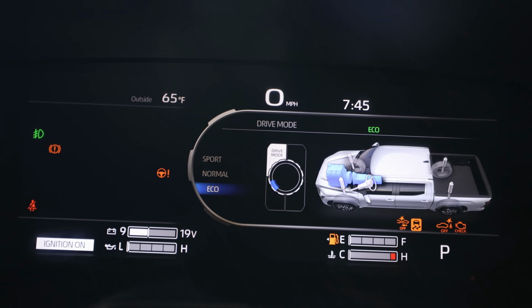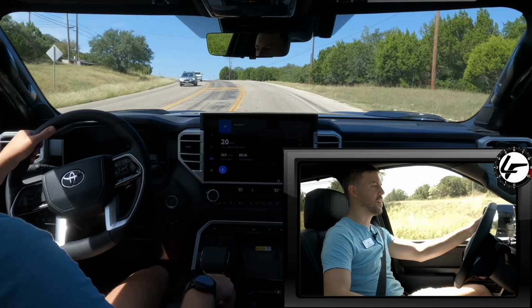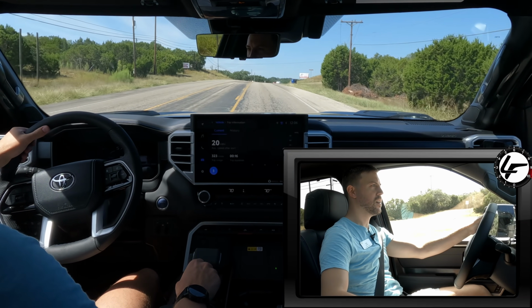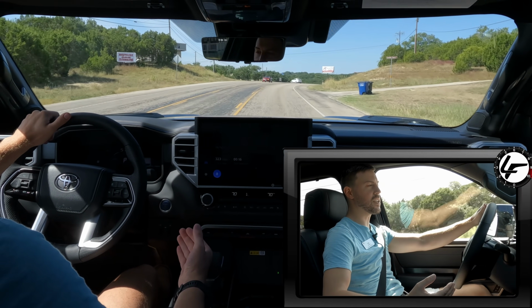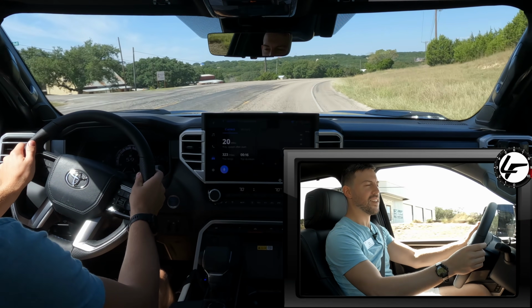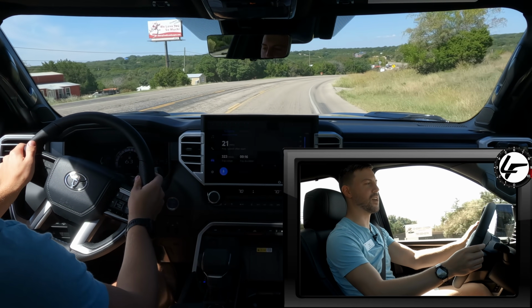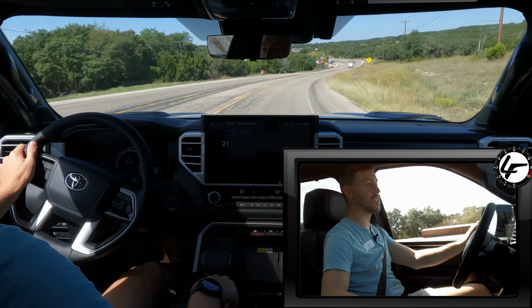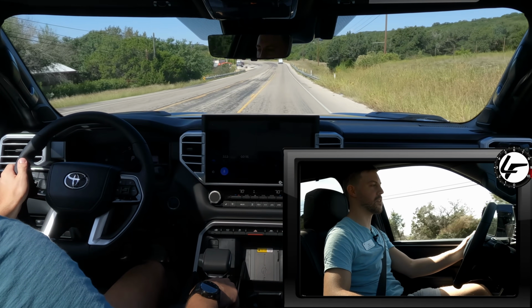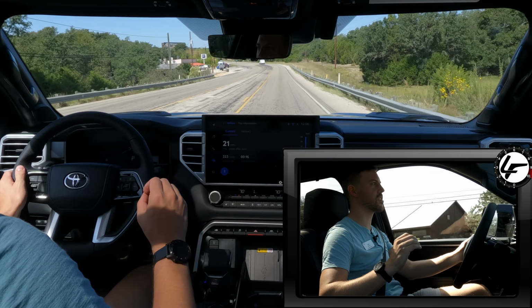But if I would have put it in a Sport Plus mode, which I just did right here, hammer, it sounds like the turbos. You hear a whining noise. Yeah, it's a turbo. So that twin turbo V6 sounds pretty good when it's at full tilt. Better than I was expecting, to be honest. So I'm happy that it has a good exhaust note.